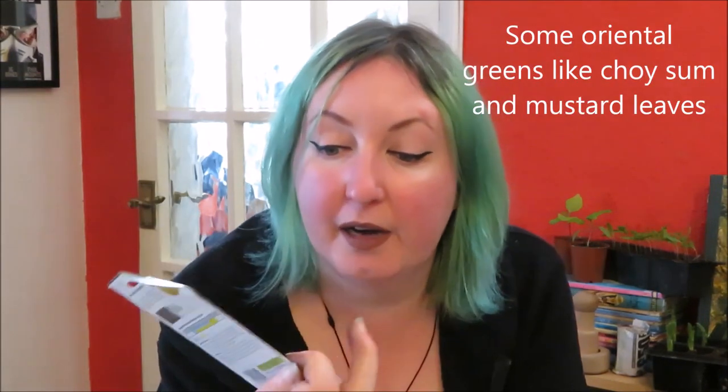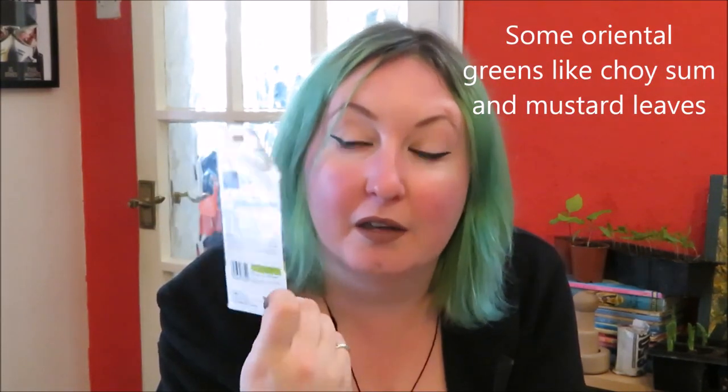So this is choi sum, purple choi, and another oriental vegetable you can grow now is mustard leaves. And I'm going to get some of these on the go because they're really, really nice in stir fries. So two oriental vegetables to start this month. Lettuces, again. A tray of lettuce leaves in your greenhouse will produce lovely cut and come again leaves over the spring. And you can start off some full head lettuces, such as this one, Strike Force, which is a cut and come again or cut the whole lettuce kind of variety.